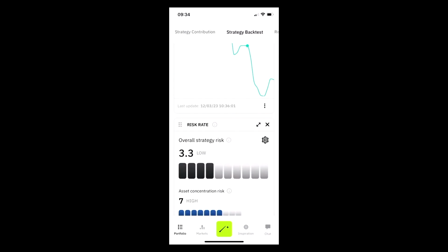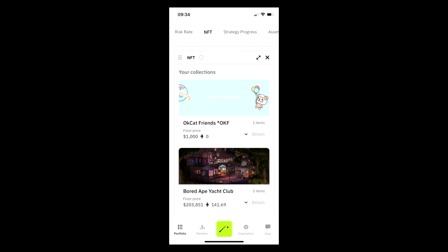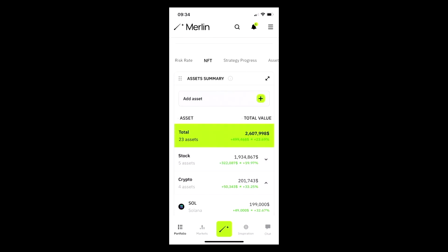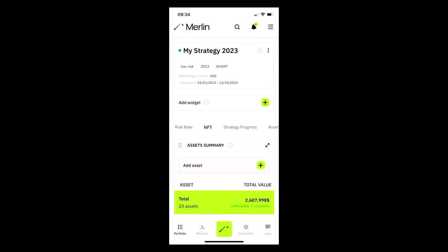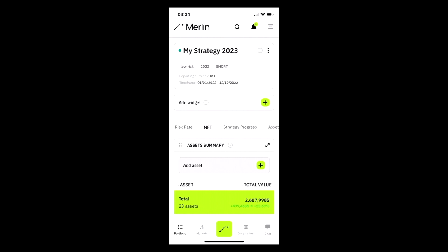We can backtest our strategy. We can set our own risk rate for the strategy. We can even track NFT collections. So a lot of possibilities to go deep inside our analysis. And also here we have a widget library where the user can customize their workspace.